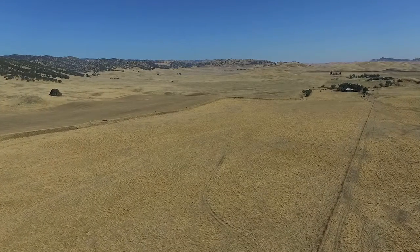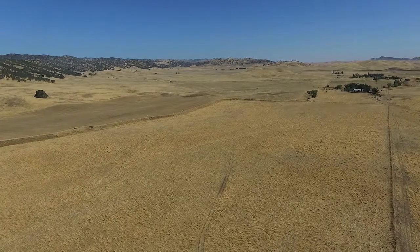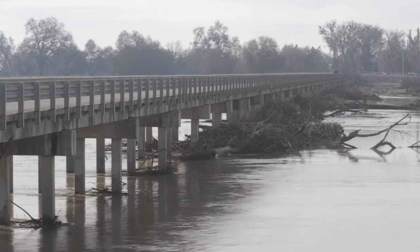In the past year, Sites Reservoir has emerged as the leading storage project to be funded by Proposition 1. That's according to lobbyists working in Sacramento. And extended wet periods like this are more proof of how valuable the off-stream reservoir could be.